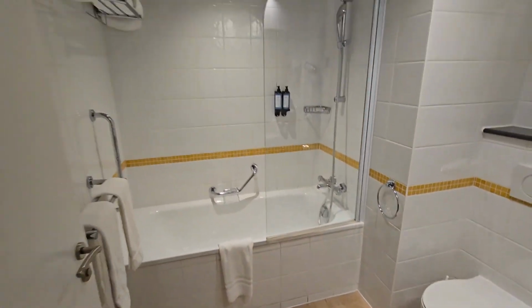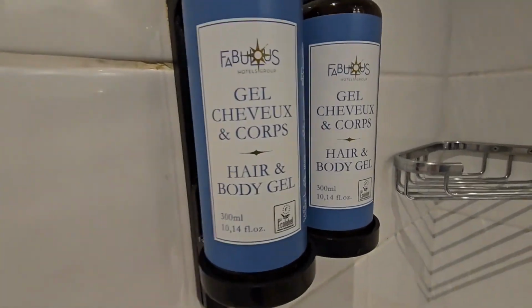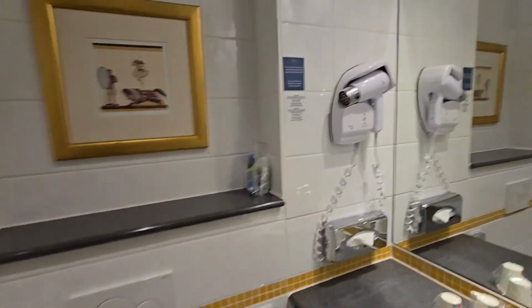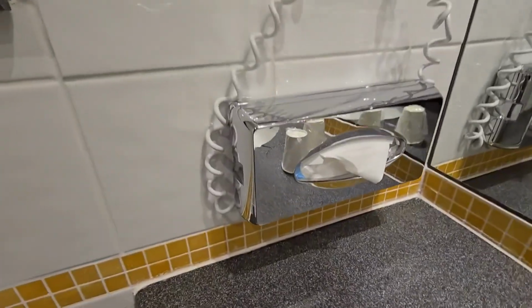It's a really nice bathroom. So you do get, in the room, 4 big towels, 3 little towels. You do get some hair and body gel included. They're both the same, they're just up on the wall. You do also get a hairdryer in the bathroom. There's me, hello. You do get some liquid soap, a couple of paper cups, there's some tissues there, toilet roll, there's a bin in the bathroom.